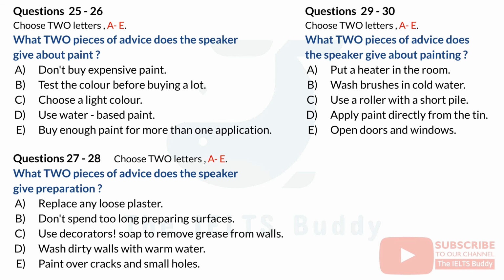A lot of people tend to use short pile rollers, but these give a patchy finish, and that wastes paint and time. Similarly, long pile rollers can create a thick, textured effect, which looks messy. The same goes for brushes. The stronger the bristles, the easier they are to wash and reuse. And as you've chosen a water-based paint, clean your brushes with cold water, because it's more energy efficient that way.